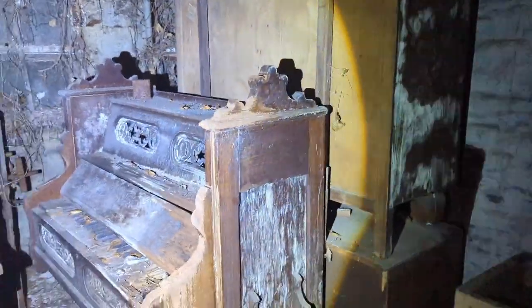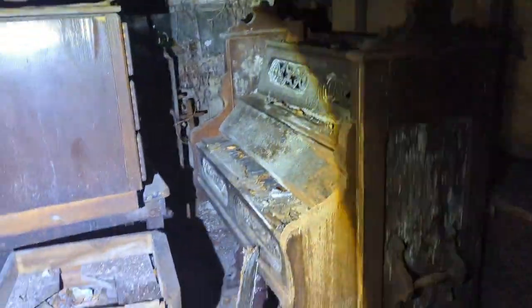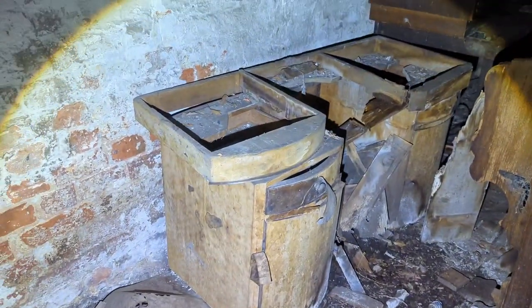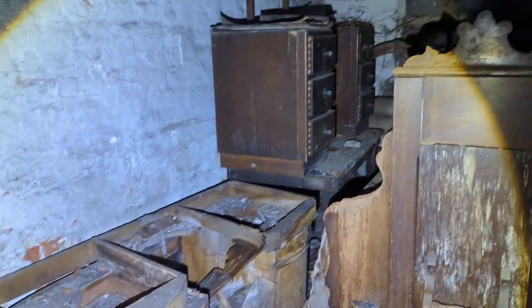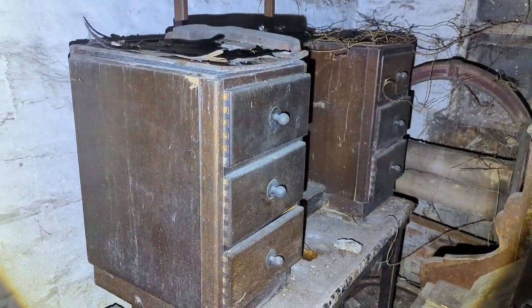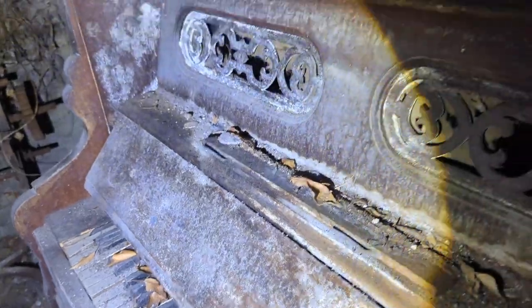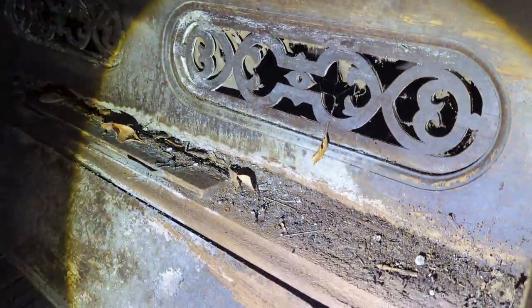I wouldn't have thought that this would be in here. That piano is absolutely ages old. Look at the furniture as well. Some of these units. Oh wow. It's proper, actually, gone to ruin.